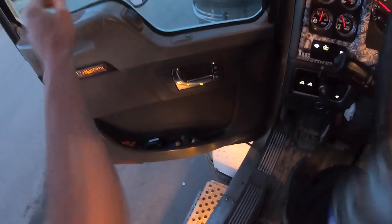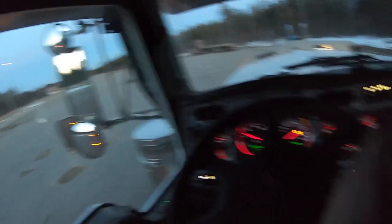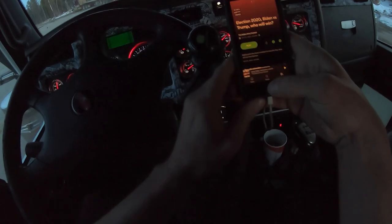T-shirt weather. Just outside of Whitecourt. Probably about 30 minutes.